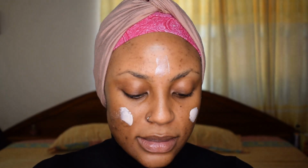So yeah, I am going to go in with the Fenty Beauty Pro Filter primer. This has been one of my go-to primers. I've had it for a while and I keep going back to it each time. So I'm just going to apply that on my face and rub that into my skin.